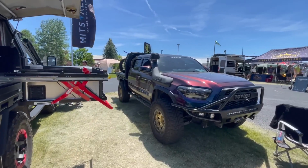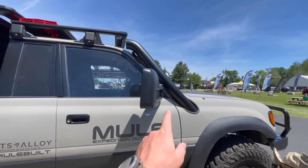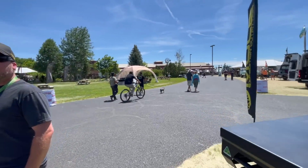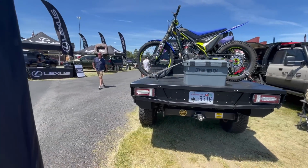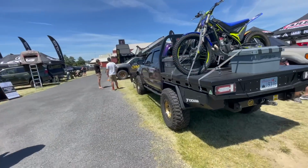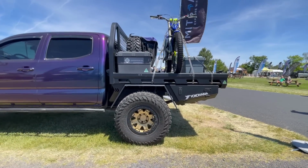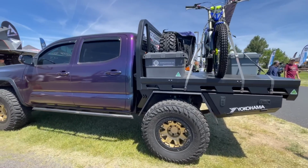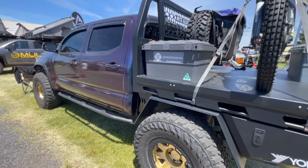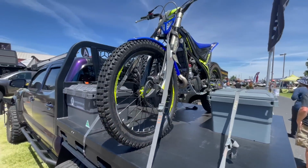And this Tacoma is actually really cool too. I think I saw this at the other show. There's a stainless snorkel. What's up, guys? Then this is the bed on this thing. Short bed on this Tacoma. Really cool wrap. But you get all these cubbies. It's super cool.